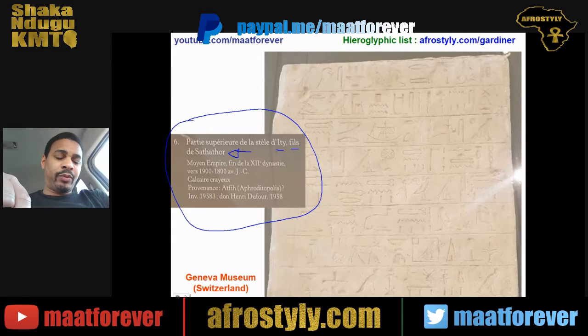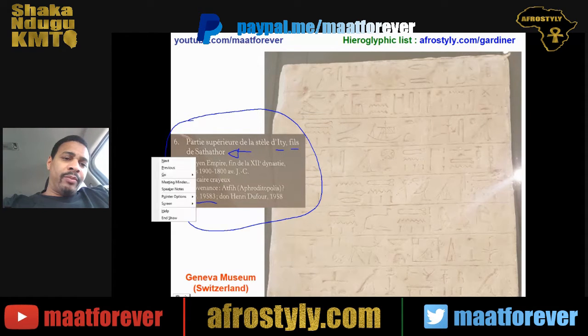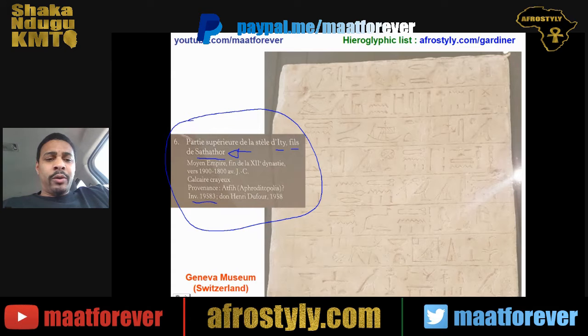Oh, yes. It's made out of limestone. At the bottom, you have the provenance and the reference number. Now, already, you have a combination there. Hold on. Sathator is a combination of two words. I think that Hathor rings a bell, even though it's the Greek way. So before that, you have a word that is in the feminine form.